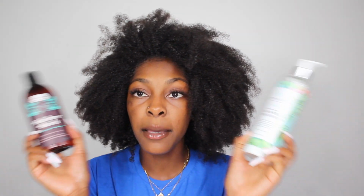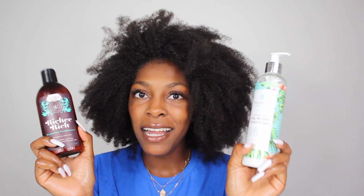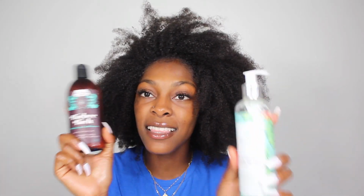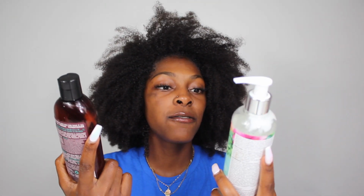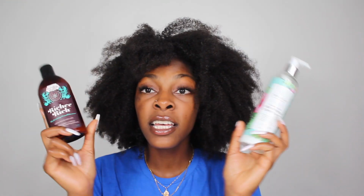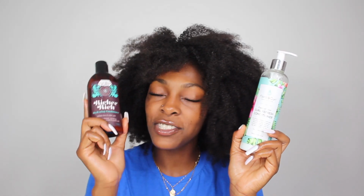And then to condition, I'm going to be using two conditioners. I'm combining them just because I want to save this one. When you come across a product that's too good and too expensive, you want to hold on to it as long as you can. So I'm going to be mixing these together. I'll be using the Flora Curl Soothe Me Coconut Mint Curl Refresh Conditioner and my all-time favorite, Uncle Funky's Richie Rich Hydrating Conditioner, okay? I'll be mixing these two just to save and not use too much of my favorites. I want it to last.